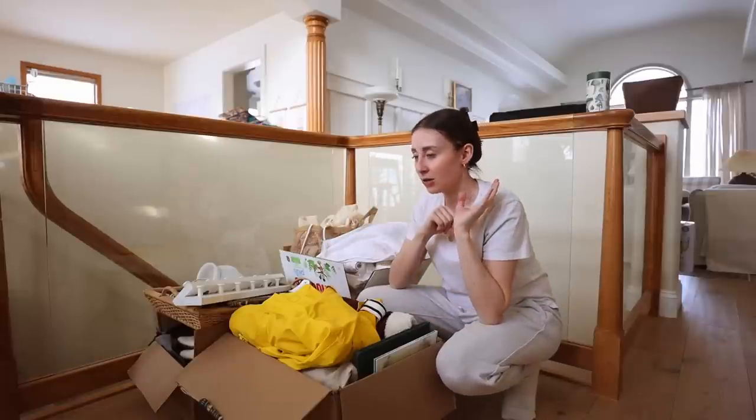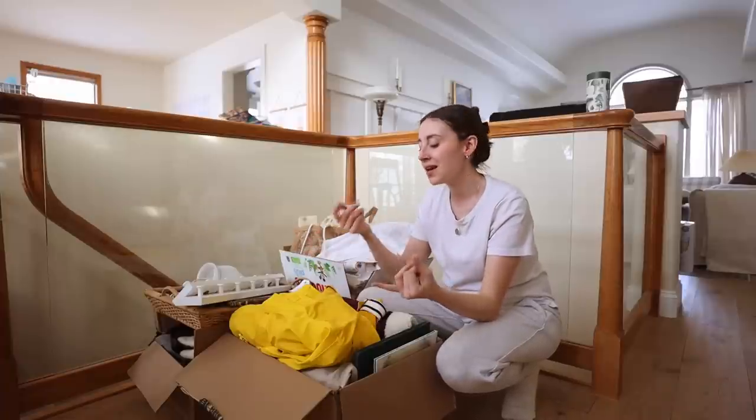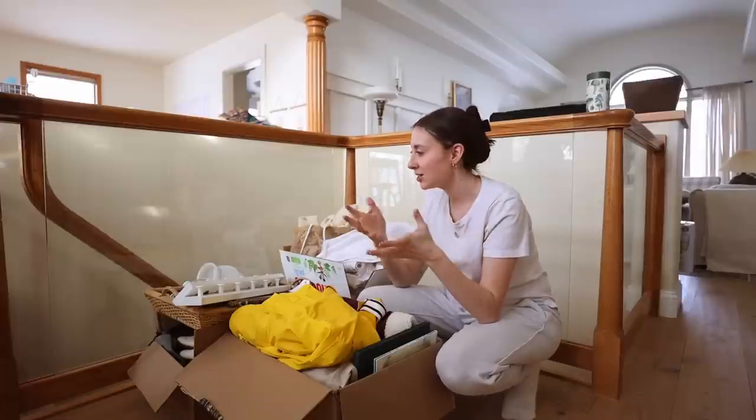Honestly, I feel like I can always go through our home and find more things to give away because somehow things just accumulate, especially when you have 3 kids. 3 birthdays every year, Christmas every year. Toys accumulate and things accumulate.